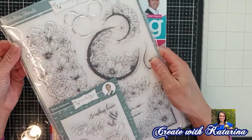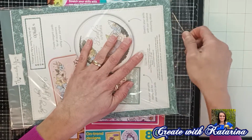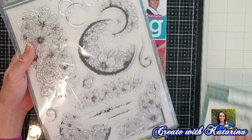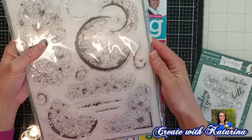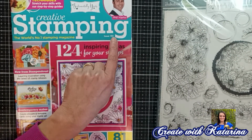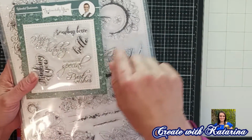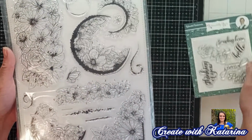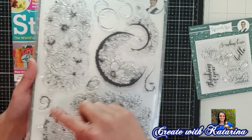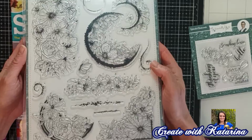I love this stamp set. So gorgeous. I got really excited when I got sent these. These are stunning and I have videos coming up where I am using these. So if you haven't got this one, it's Creative Stamping Magazine issue 130. It is beautiful. Look at those lovely fonts on the sentiments as well. The floral arrangements are really stunning. And I also love the V swirls. And these remind me of bubbles. I really love this set.